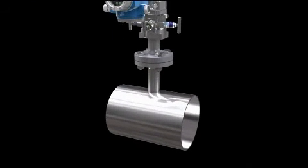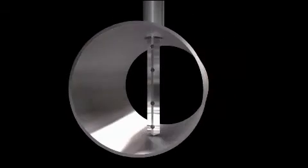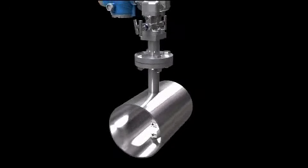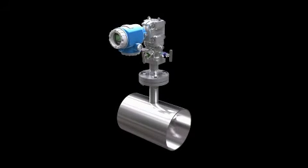Pitot tubes from Endress+Hauser are being used increasingly in industry for cost-effective flow measurement. Easy installation, minimal pressure loss, and high contamination resistance are the key advantages of this measuring principle.